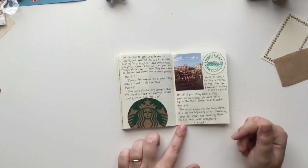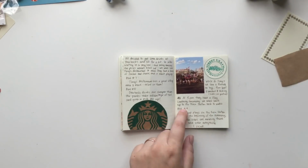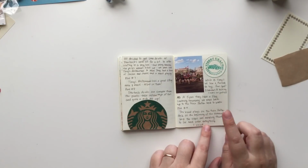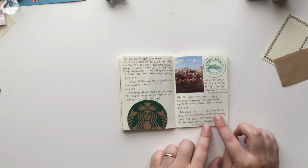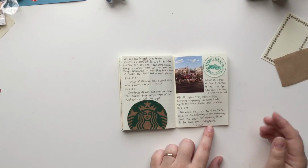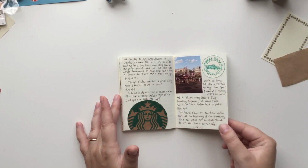And then at 5, they have a flag lowering ceremony that we sat and watched, and it was really remarkable. We sat on top of the train station again, and the band actually comes up there and plays the beginning music to let everybody know that the flag lowering ceremony is happening. It was just really magical and really special, so we really enjoyed that.